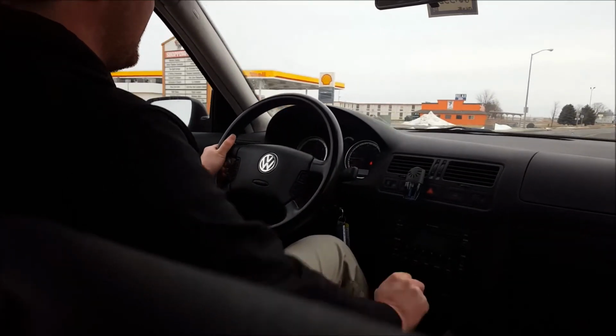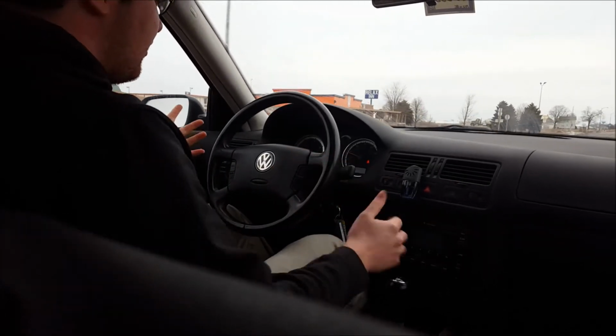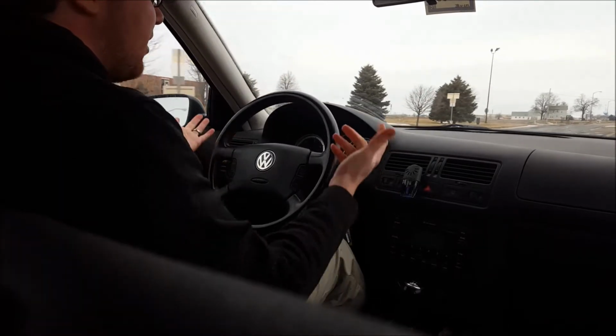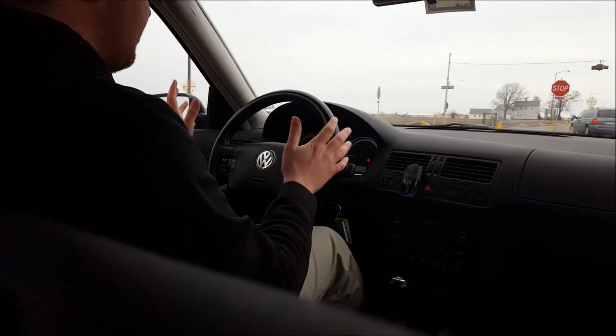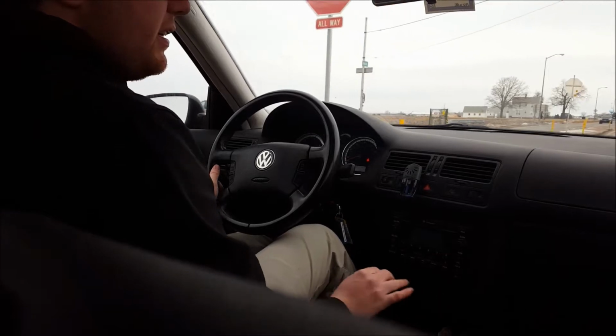You'll hear it dinging. It doesn't recognize when the seatbelt is buckled. So that's another electrical issue that this car has. Probably just the sensor here and the buckle is out, so I would imagine that's a pretty easy fix. Steering wheel shakes a little bit on braking, so the front discs are probably starting to get kind of warped.